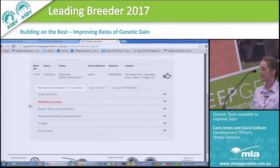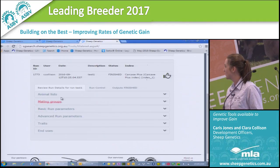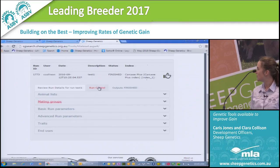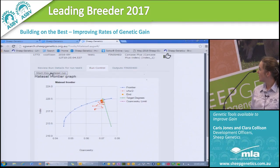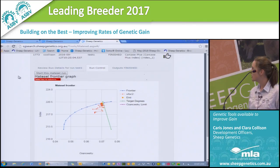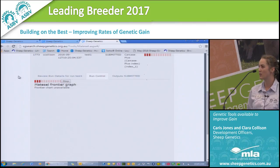And what we can do is select an index that you want to breed towards, and then account for co-ancestry. So not inbreeding at that point, but common ancestry to move forward in the future. Clara's already loaded all of this through, so we'll just go to the fun part, and that's running it. And the beauty of Mate Cell is that it takes about 2 minutes. It doesn't take long at all, and it's interactive and straight there.